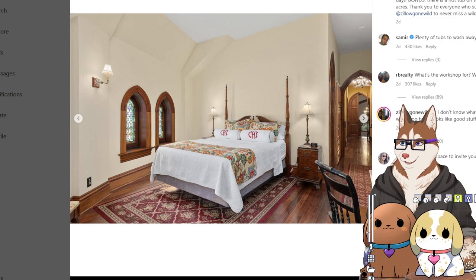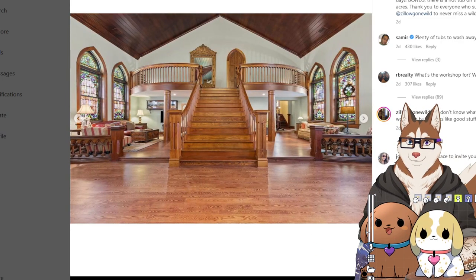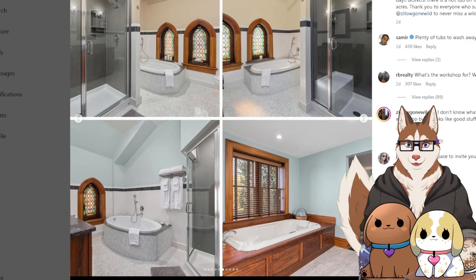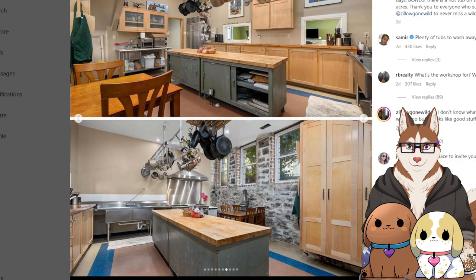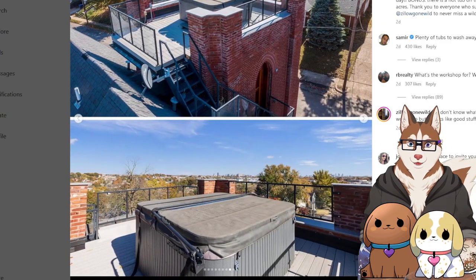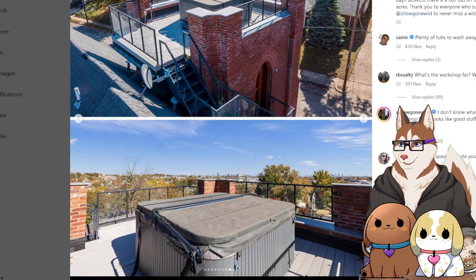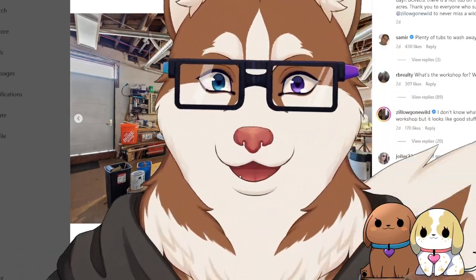Wait, go back. Okay. A bit more. Another cave. Right there? No. Oh, they got a nice bathtub. Another two bathtubs next to the stained glass. That's a nice kitchen though, actually. I mean, this looks great. What is that, a hot tub on the roof? For why? Okay, what is this? No, stop. What is this room?